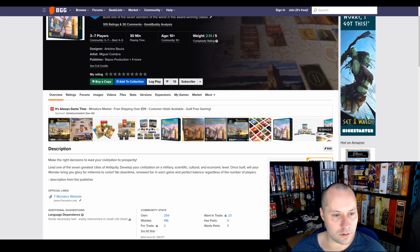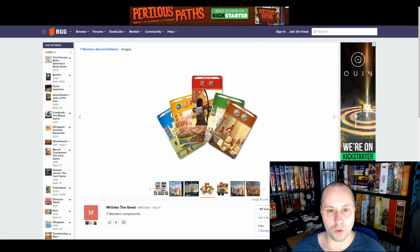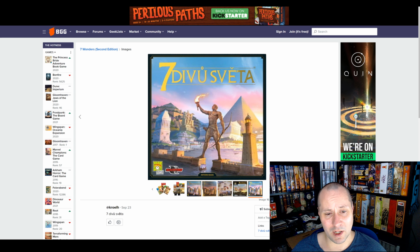So I do like Seven Wonders Duel though, which if you haven't played it, it's a 2-player version of Seven Wonders and it's done really well. It does look like they've updated this. Yeah, it looks like they've updated this with kind of the Seven Wonders Duel artwork style. A little bit better cards, artwork. Player Wars looks similar if I remember right, but again, it's been a while since I played.